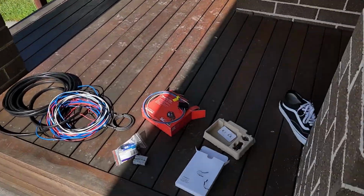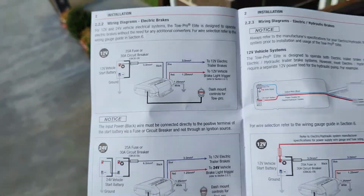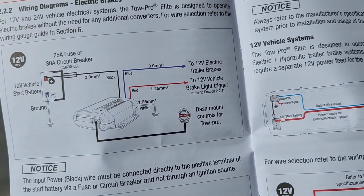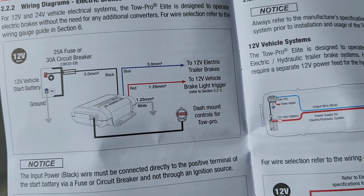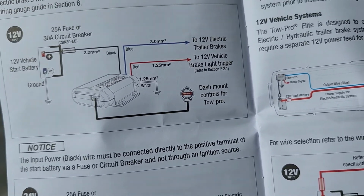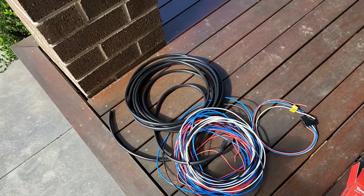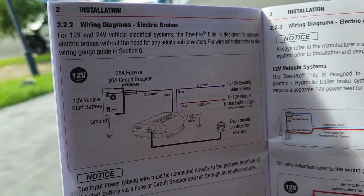So I'll get the instructions out and read that. So these are the instructions. It's all for different setups and 24 volt and stuff like that. I think the easiest one is to do the simple 12 volts. So it's just a power cable from the battery to power the unit, and then you have the blue wire going out for the signal for the brakes. You have a red wire to pick up your brake light, so they work, and then you obviously have a white for earth, and then it's just your controller. So pretty simple. This makes it look really complicated, but it's actually not. These are just all extensions just to do the distances. I think I will start with the power wire and fuse off the battery because I'm going to need that.